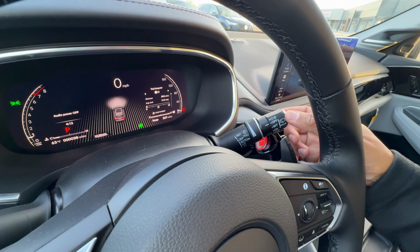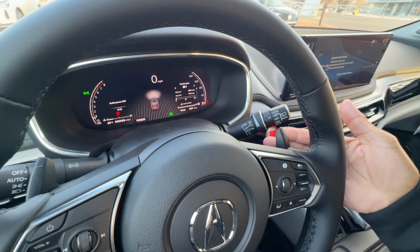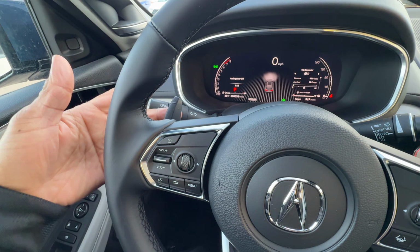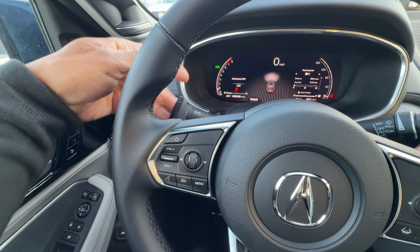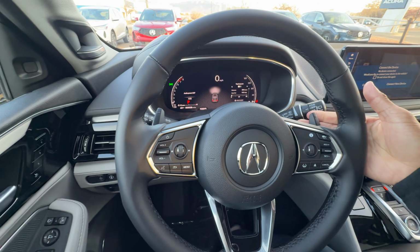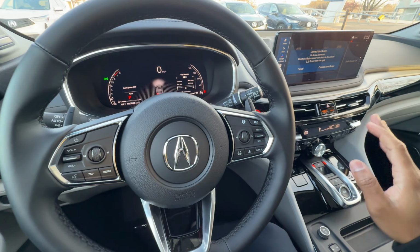And then for the rear wipers, off, intermediate, and on. You do get paddle shifters on the back of the steering wheel. They look like just kind of a soft plastic. Feels good to the hand. And these paddle shifters do control your 10-speed automatic transmission.